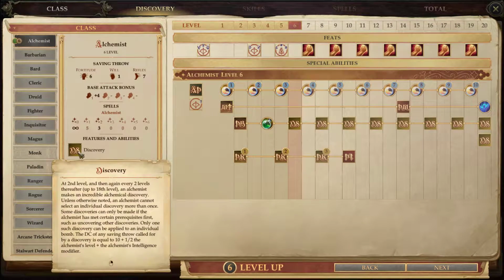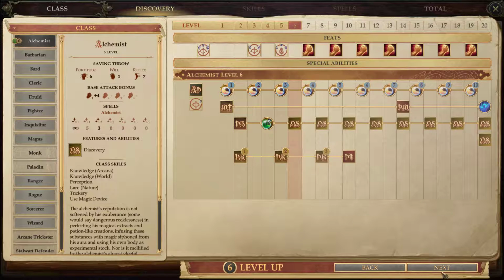Alchemist Discovery. So he makes an incredible alchemical discovery. Unless otherwise noted, an alchemist cannot select an individual discovery more than once. Some discoveries can only be made if the alchemist has met certain prerequisites first, such as uncovering other discoveries. Only one such discovery can be applied to an individual bomb. The DC of any saving throw called for by a discovery is equal to 10 plus half the alchemist level plus the alchemist's intelligence modifier, which is high for Jubilost.